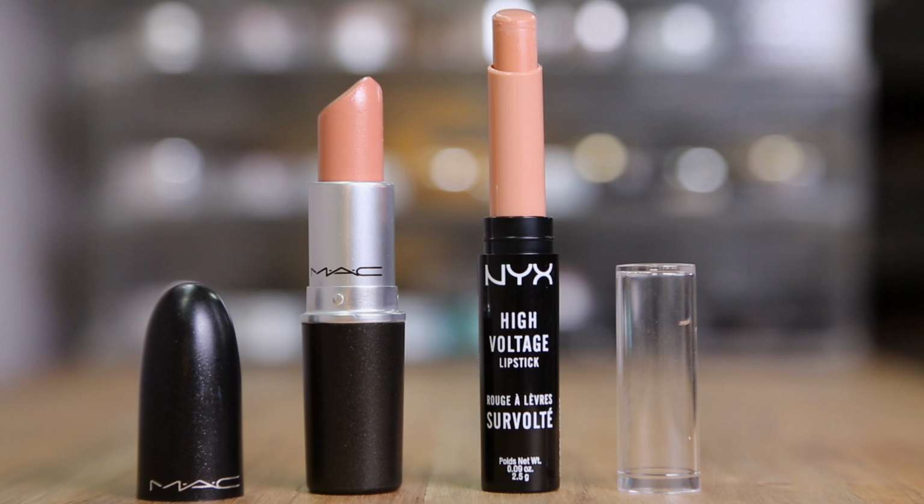Maple. Now this is surprising because you wouldn't really expect them to be such close dupes, but they absolutely are. So here is Japanese Maple, which is more sheer. It is a cream sheen. It's one of the more sheer nudes that I have from MAC. And then the dupe that I have is from NYX, their High Voltage lipstick, and this is in the shade Mirage.